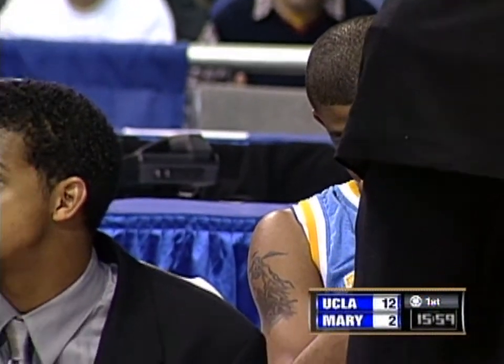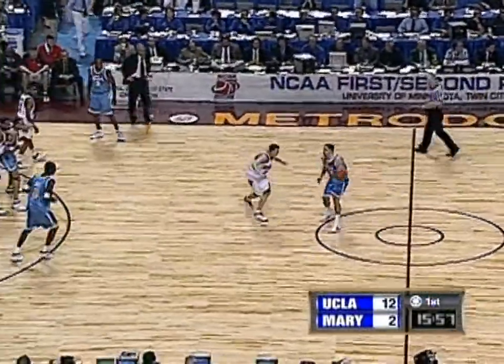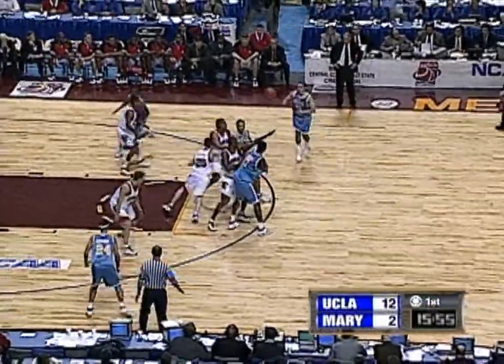So look at that, Earl. And he's talking right now to Steve Blake. He's not happy. He felt maybe he got a little flying arm. Could have been on that layup as well. Maryland off to a very slow start. 1 of 7 from the field.